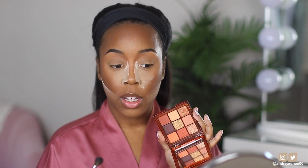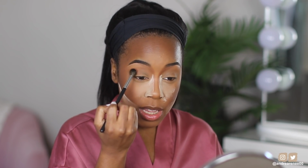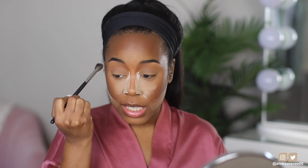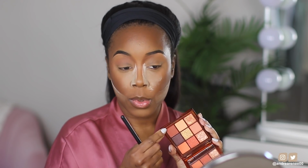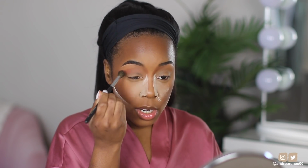So I'm gonna go in first. I'm gonna do a crease color, so I'm gonna go in with this shade right here. They don't have names on this palette, so I'm just gonna point to the colors, and I'm gonna pop it in the crease, just like this. I'm actually gonna go in with a little bit of this color too. This right here, tapping the brush and also working it in the crease is just a little bit to warm it up.